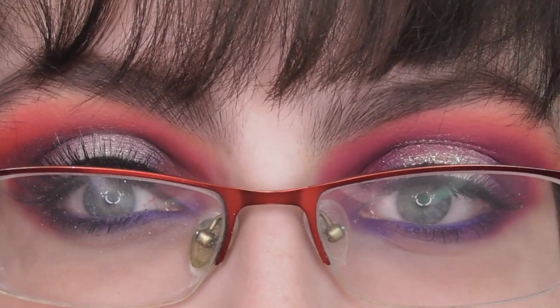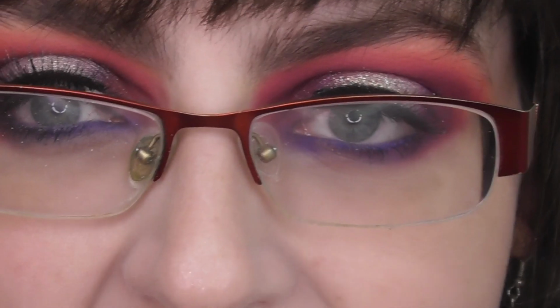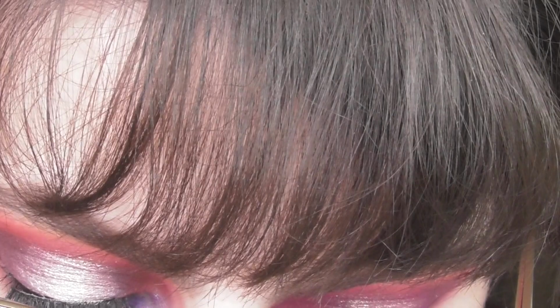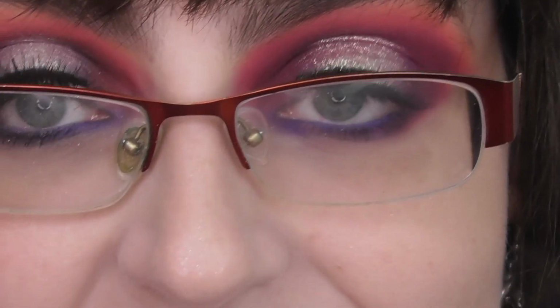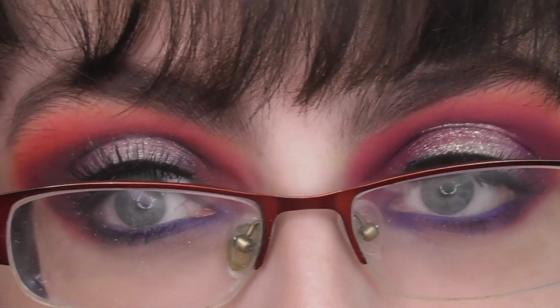Have you guessed which eye is which? Let's zoom you in so you can see it a little bit better. So here we have the eyes. Okay, so I used, was it 6 mats? 5 or 6 mats. 1, 2, 3, 4, 5. 5 mats and 1 shimmer from each of them. Have you guessed which one is which?